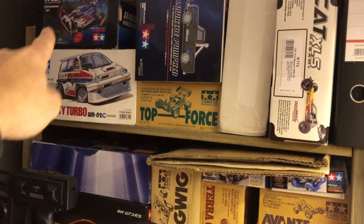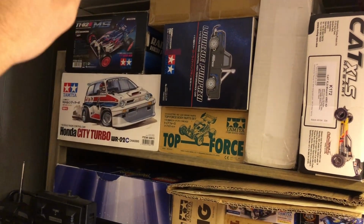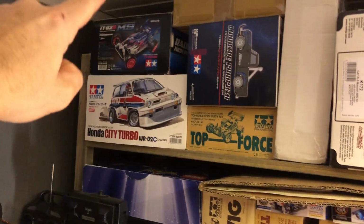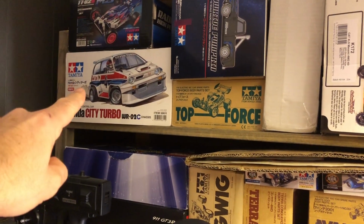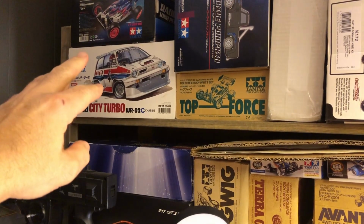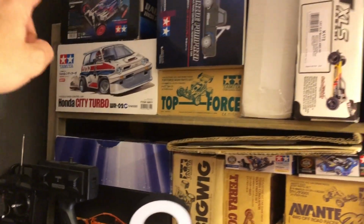So we got the TT02B MS. That one I have built, but I think there are currently parts for almost building a new one, since I used so many option parts on that one. The box for Honda City is actually just extra spare parts for the City Turbo. It's built. I got some other color for the chassis.